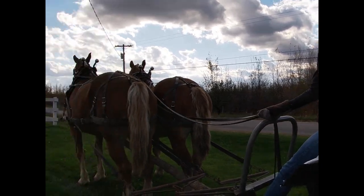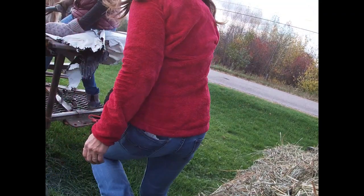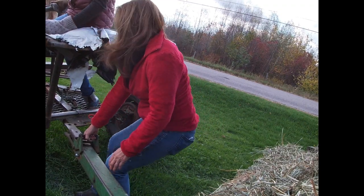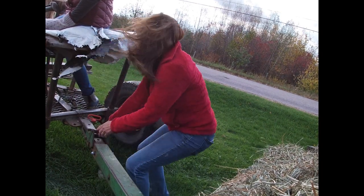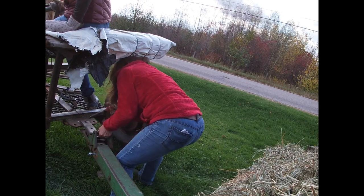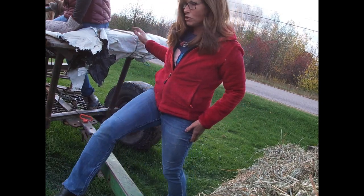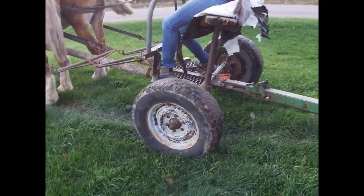I might be able to get it. Is it close? Well, it's off to the side, but I might be able to. Oh, not bad. You're gonna have to back up before you go forward after this to back it back in place. Back up. You'll have to back up to lock that thing back in place.